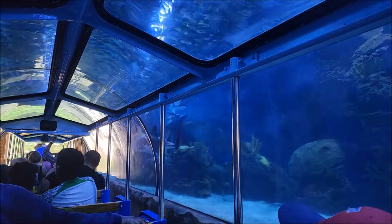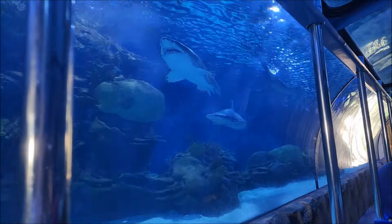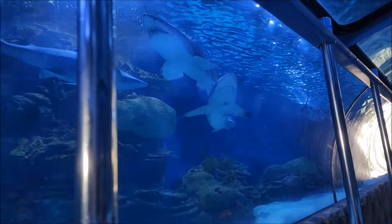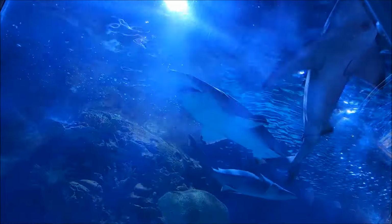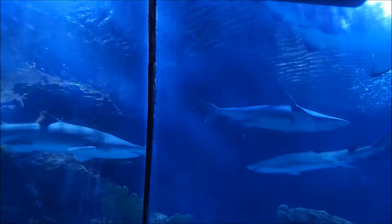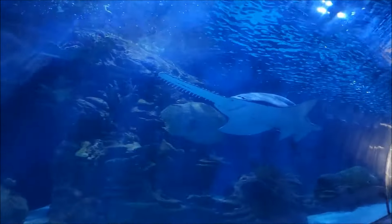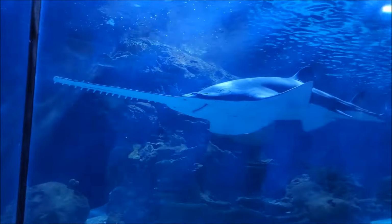Supporting more than 700 tons of water directly over your head. There are several different species of sharks swimming around us. The largest of the sharks that you see is the sand tiger shark. These sharks are 10 feet long and weigh over 200 pounds. They are found worldwide and are identifiable by their numerous rows of shark teeth. They are approximately 5 to 7 feet in length and are the most aggressive feeders in the exhibit.